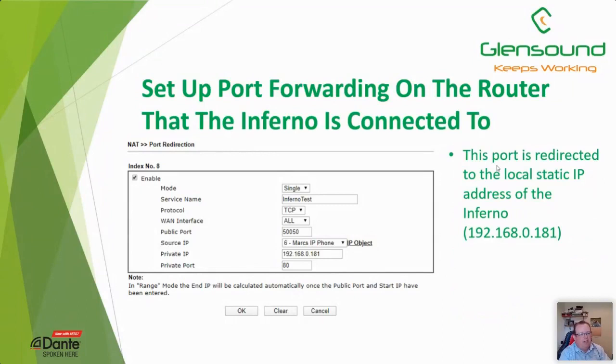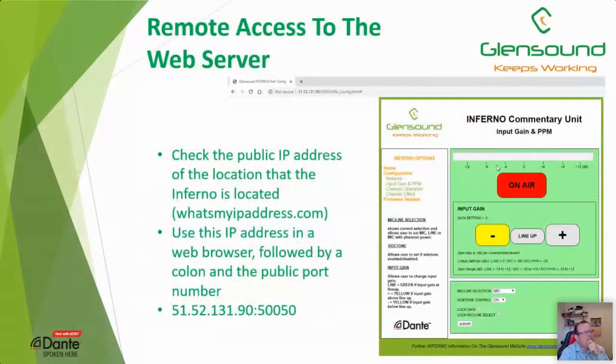This port we redirect to the local static IP address of the Inferno, which we set at 181, 192.168.0.181. Obviously, the source IP on that graphic shows Mark IP phone, because that's my office phone working at home at the moment. And that would be the source IP. So we have that now.